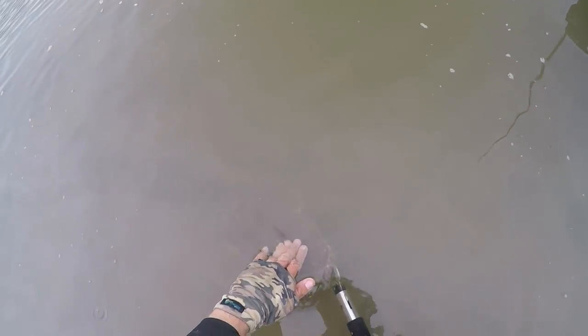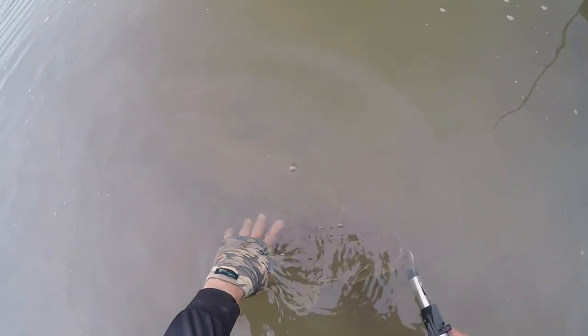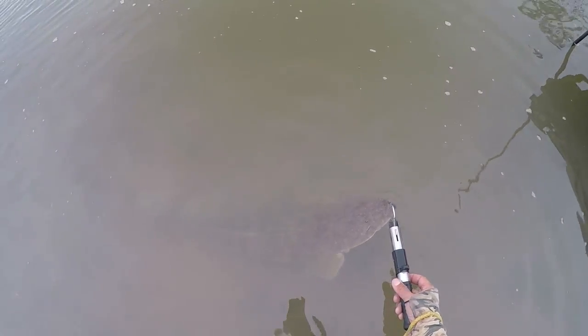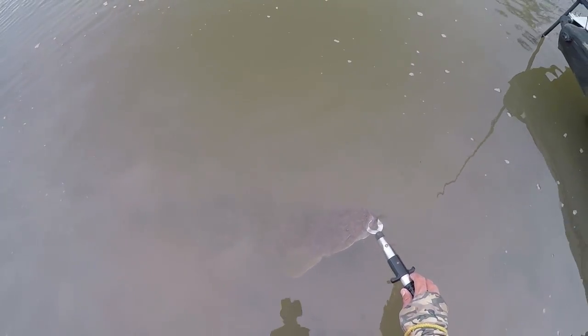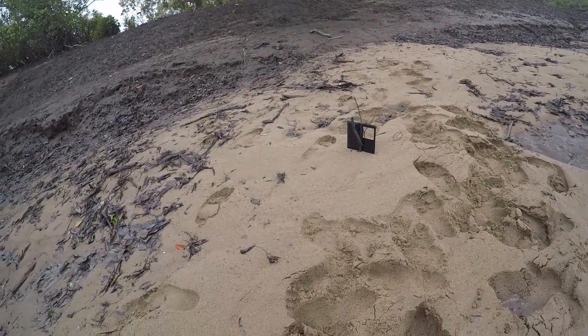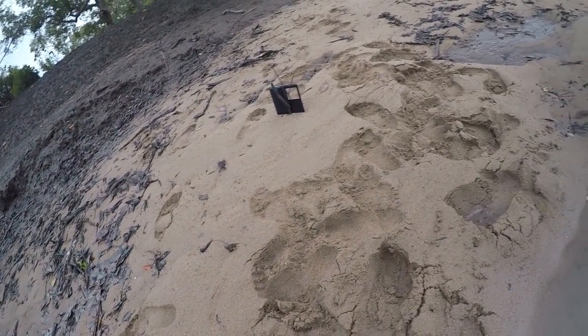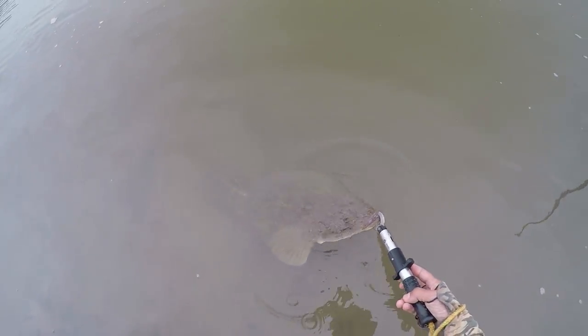All right. Now here it is again. I just got a couple of pictures. Still pretty lively, so I'm really happy about that. Got the tag in, and this is how I had to take a photo. Set the camera up with the timer on a couple of sticks. So anyway, time to let this big girl go. Man, that is a monster flathead.